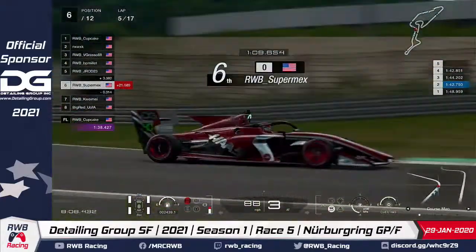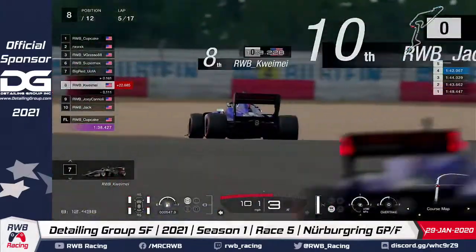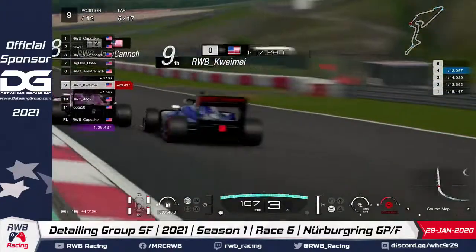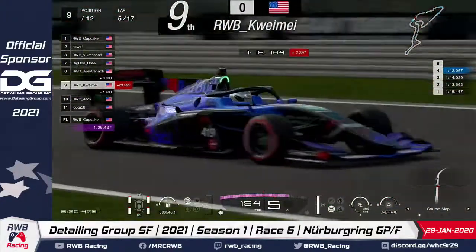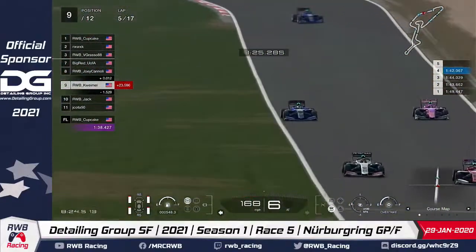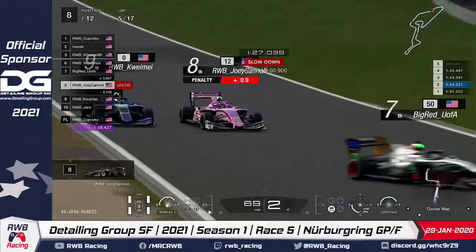Look at that. 4 cars, nose to tail. Oh, looks like Quaime gets a little wide. Oh boy. And Joey gets around and gets a little sideways, but Quaime to the outside. His teammate right behind him now, and looks like this will be an interesting battle into the corner.